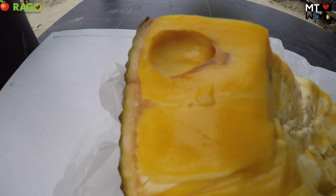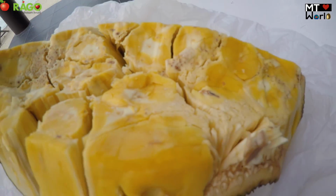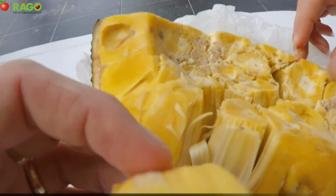As always, we have some pre-dinner fruit before dinner, and very normal and common here in Koh Phangan is jackfruit, because it's everywhere here and it's really good.